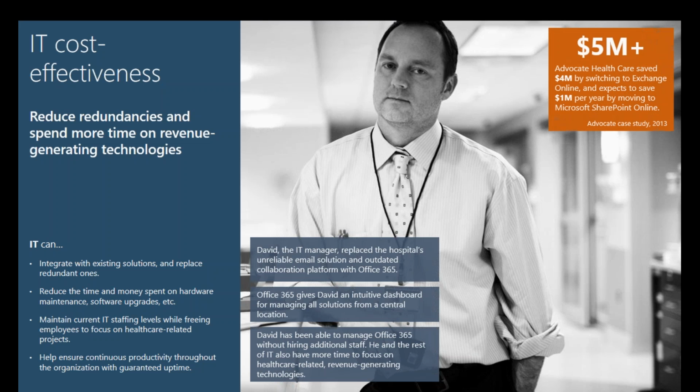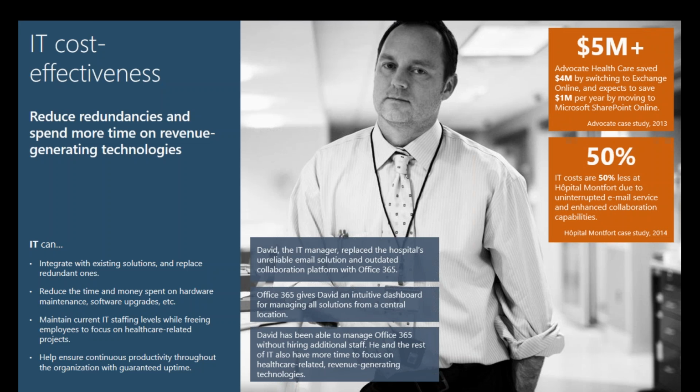So just to give you a couple of case studies here, Advocate Healthcare saved over $4 million by switching to Exchange Online, and they're expecting to save another $1 million per year by moving to SharePoint Online. And similarly, another hospital was able to reduce their IT costs by over 50% due to uninterrupted email service and enhanced collaboration capabilities.